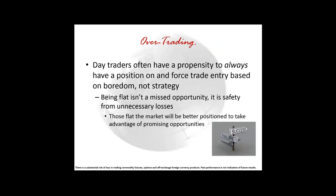Another pitfall is overtrading. Day traders often have the propensity to always have a position on and to force trade entry based on boredom, not strategy. Being flat is not a missed opportunity. It's safety from unnecessary losses. Those that are flat to market are going to be better positioned to take advantage of promising opportunities. In my opinion, really good day trading opportunities might only come once or twice a week.